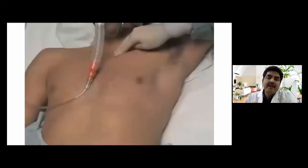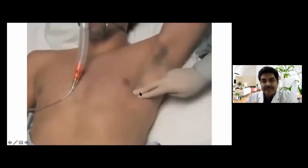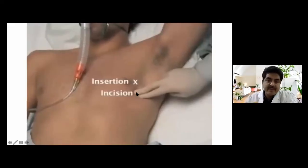How can you count it? You know, there is the angle of Louis, where the second rib joins with the sternum. Then you can count serially. You can easily see the second rib, first space, second space, third space, fourth space. So this is the angle of Louis, second rib. So second space, third space, fourth space. Then you go laterally, you can proceed laterally at the level of what is also called the nipple line. Then you may choose the fifth space or fourth space. We usually prefer the fifth space. Then you put the marking.